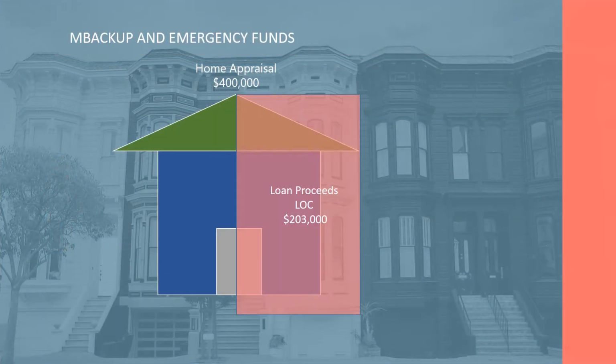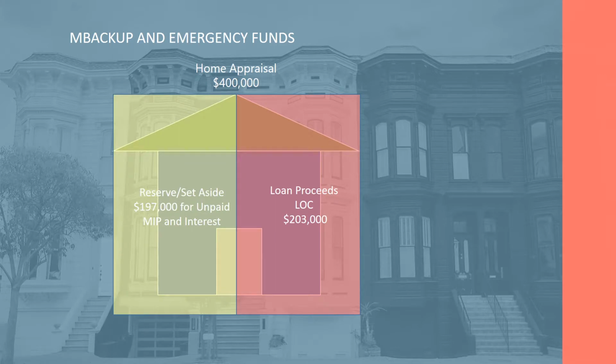Mary qualified on her $400,000 home appraisal for a HECM line of credit of $203,000. Because the program assumes that Mary would draw the money immediately and never make a payment, they set aside $197,000 of the valuation as a reserve for future unpaid mortgage insurance and interest.